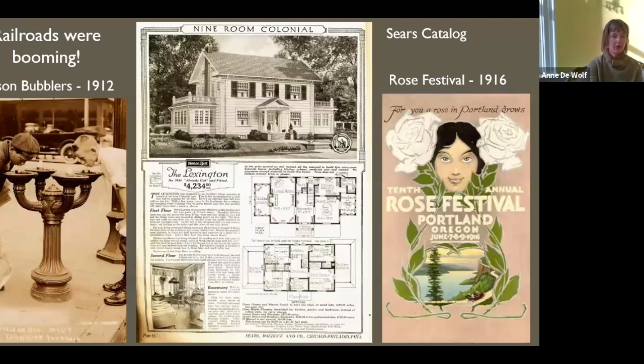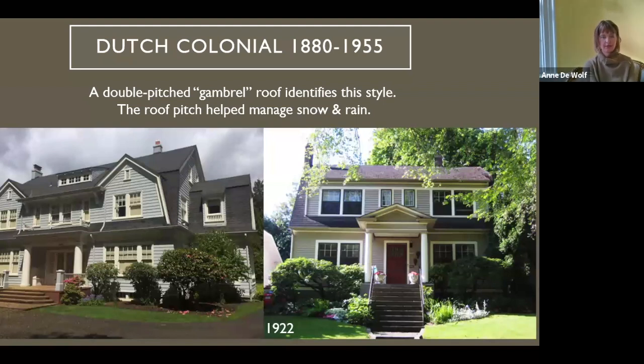Railroads were booming, and a lot of people were making a fortune because of the railroads, the opening of opportunities, bringing in materials. And part of that was that Sears geniusly created house building kits. So you could pretty much buy everything you need to build yourself a house, and it would get delivered to your site. You didn't have a complicated process identifying what you want to build and how you want to build it. The Rose Festival started in the colonial times, very popular. They actually hosted a Rose Festival queen crowning in my home here. So it was a very, very pretty process.